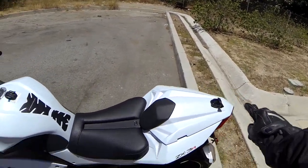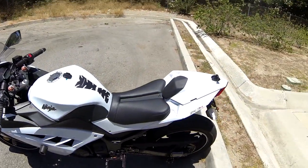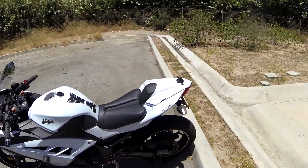And you might notice my rear camera, it's not there. I moved it down there for right now. Gonna see if I can get some interesting angles. So let's go.